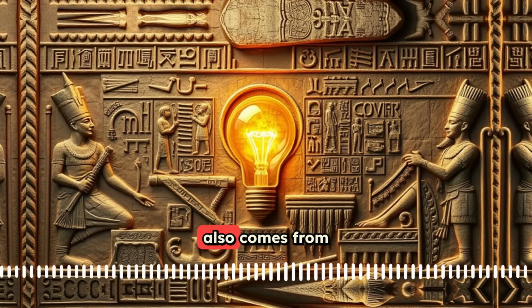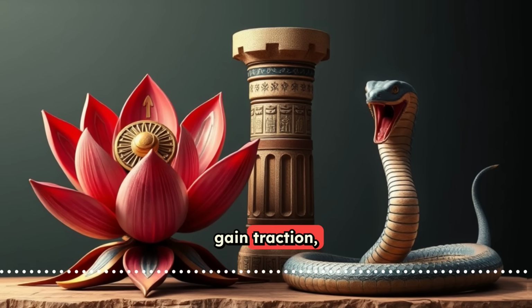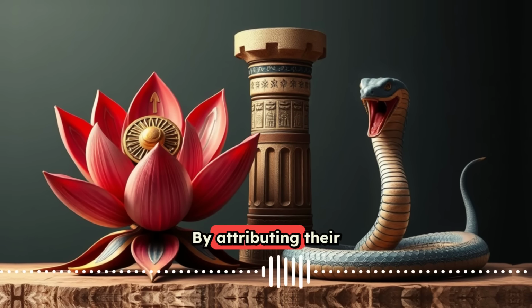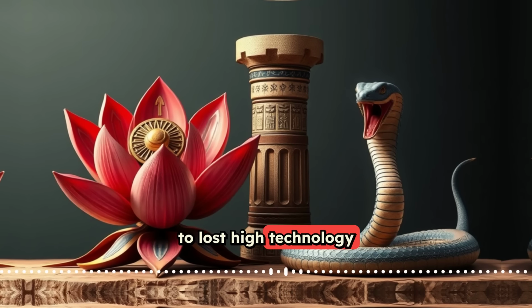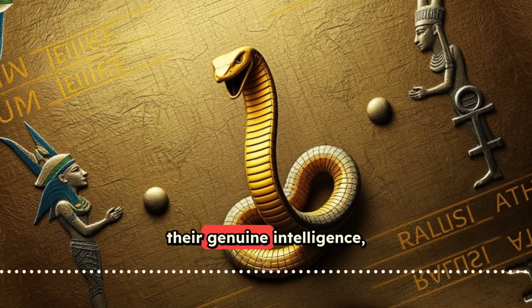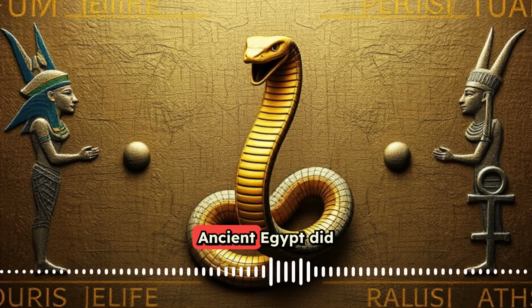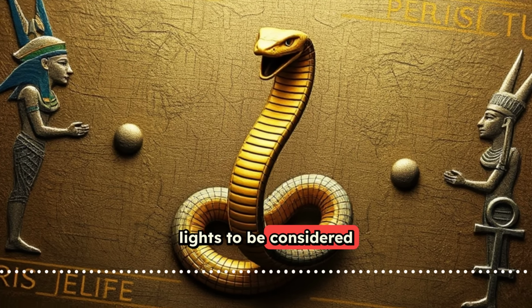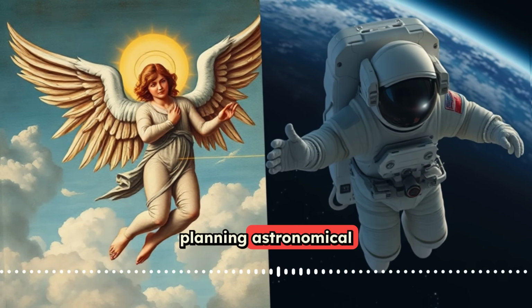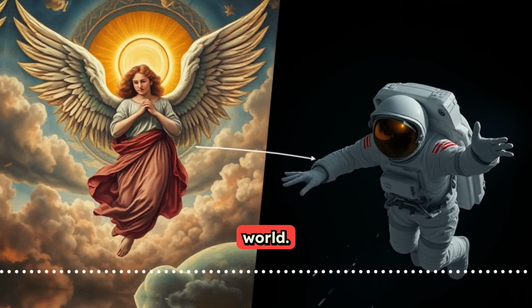Part of the skepticism also comes from a broader concern. Once fringe theories gain traction, they can overshadow the real achievements of ancient civilizations. By attributing their accomplishments to lost high technology, or even extraterrestrial influence, we risk underestimating their genuine intelligence, creativity, and resourcefulness. Ancient Egypt did not need electric lights to be considered advanced. Its real sophistication lies in its monumental planning, astronomical precision, and rich symbolic legacy that continues to captivate the world.